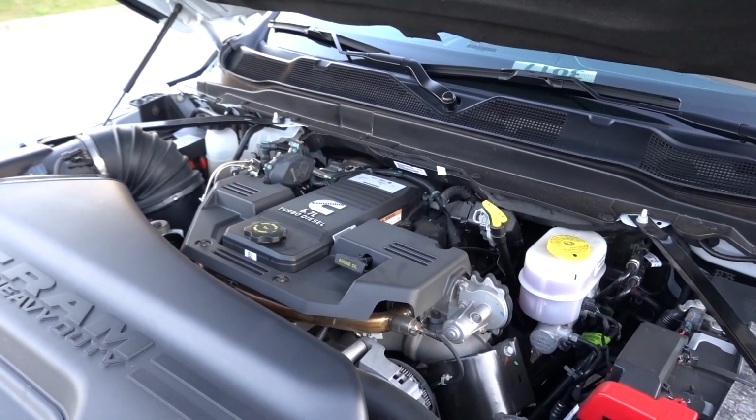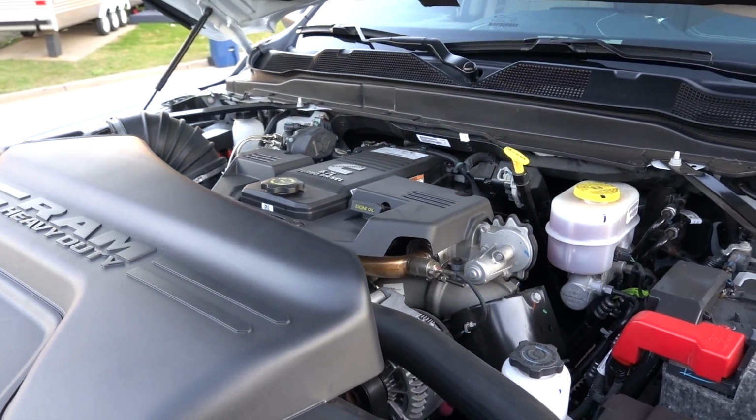So let's get started. But the very first thing I would consider, and I know this might seem pretty obvious, but I would consider a diesel engine. And although the half-ton segment does have diesel engine options, they do not typically offer a diesel exhaust brake. And right now, my diesel exhaust brake's on, you probably can hear it.